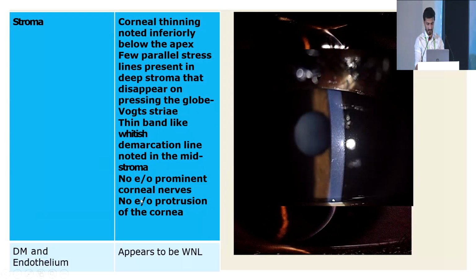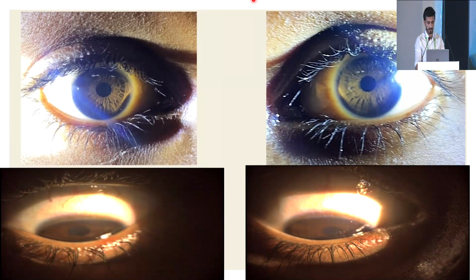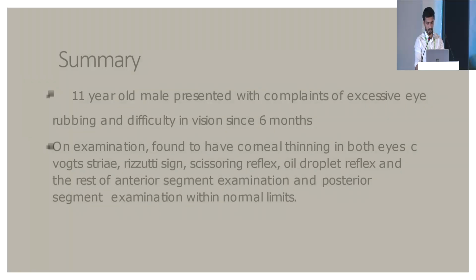And this is the left eye examination showing similar findings, corneal thinning noted inferiorly below the apex with a few parallel stress lines present in the deep stroma that disappear on pressing the globe, suggestive of Vogt's striae. So this is the diffuse slit lamp examination showing Rizzuti's sign, and Munson's sign being negative for this patient. Fundus examination was within normal limits.